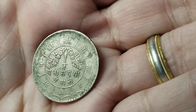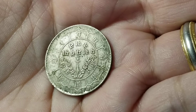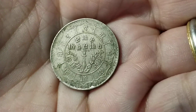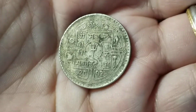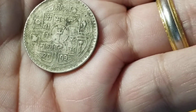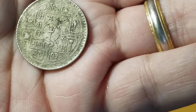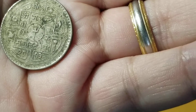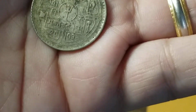Next, we're going to have a coin from Nepal. I have it upside down here. And of course, I don't recognize any of the characters on here, so when I get a coin from Nepal, I have to just go into my book until I can find it. As it turns out, this one is a 50... let's see, trying to read my notes here. A 50 paisa.